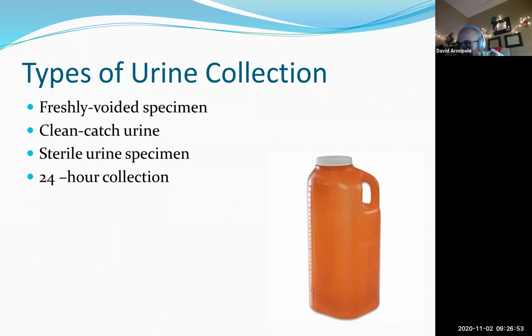Sterile urine specimen. How do you get a sterile urine specimen? Straight cath. Absolutely. Cath them. What if they already have a Foley in? Pull from tubing. Absolutely. Clamp it. You're going to clamp the hose.